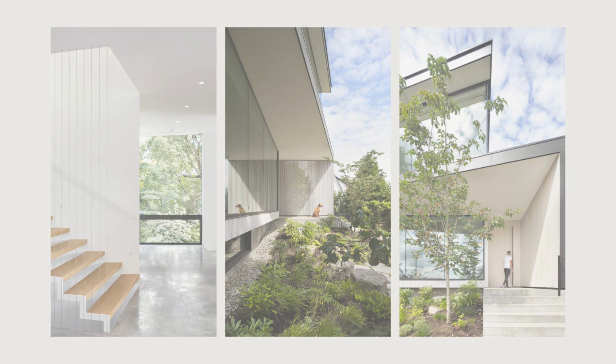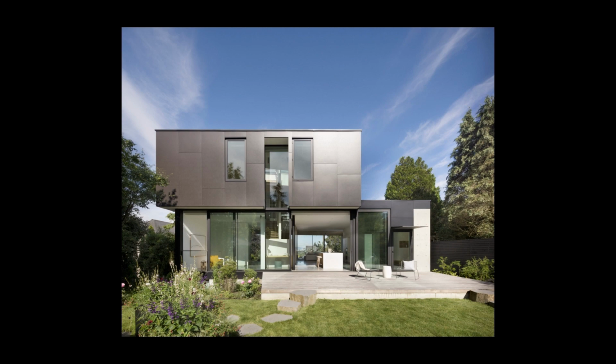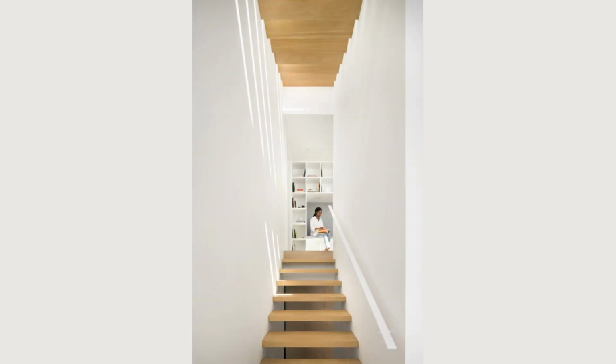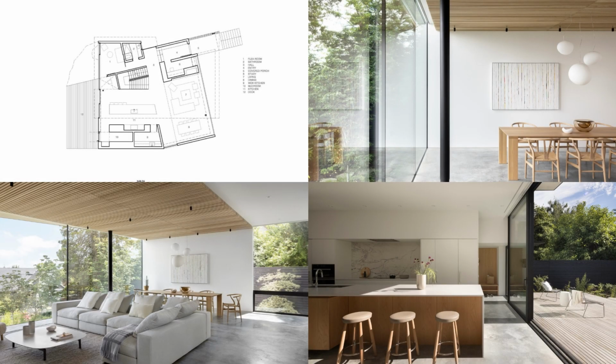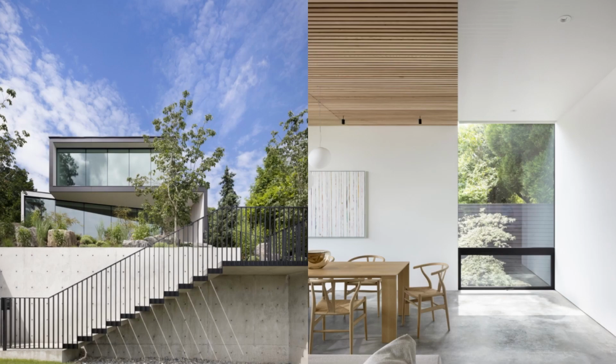Other informal spaces are intended for retreat and solitude, but not as a total departure from the overall. A home office hides behind the main living room wall, and a library with a seating nook consumes the upper floor stair landing.